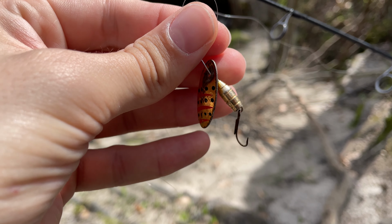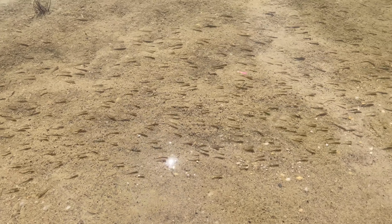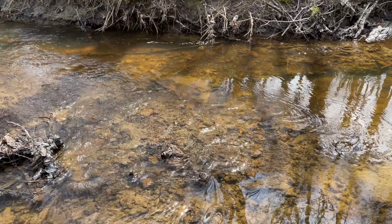Single barbless hooks, baby. Now as I made my way up closer and closer to the golf course, things started to turn a little bit. Every now and then when I stepped near the bank, you would see a little fish fry take off and hide. Now just as I started getting to the end of the public land, things really started to change. The sand bottom started turning into a rocky, stable stream bed. And right when I thought my day was coming to an end, I got my first bite of the day.